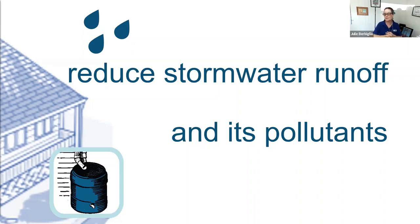Having rain gardens, there's a section on rain gardens, which are very cool. And doing things like scooping the poop and keeping other soil and fertilizers and stuff out of the waterways and from running off.